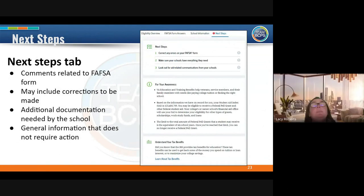The next steps tab is going to be super important for your family. It's going to give you some comments related to the FAFSA form that you completed. It might tell you, hey, you made an error on this line. It might be more vague. It also shows additional documentation that the schools may be requesting, and general information that does not require action.